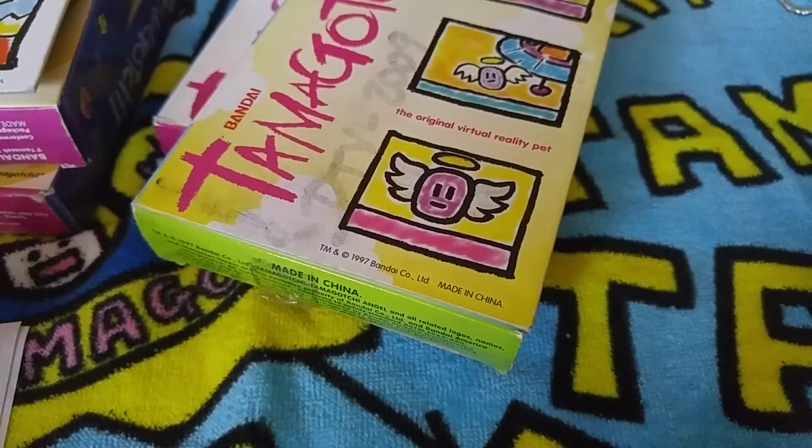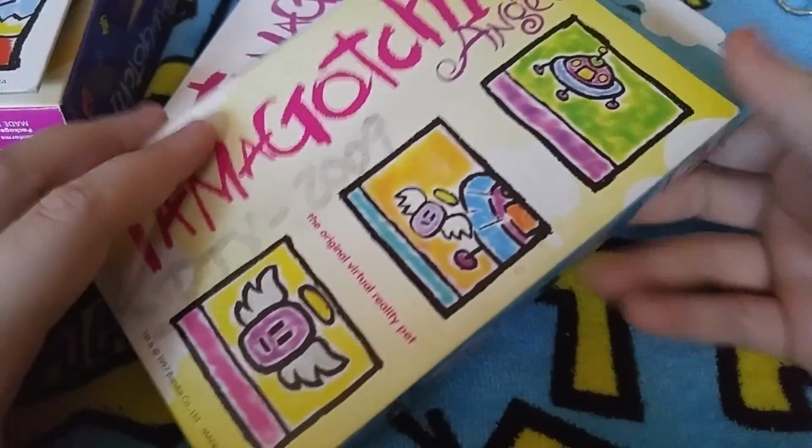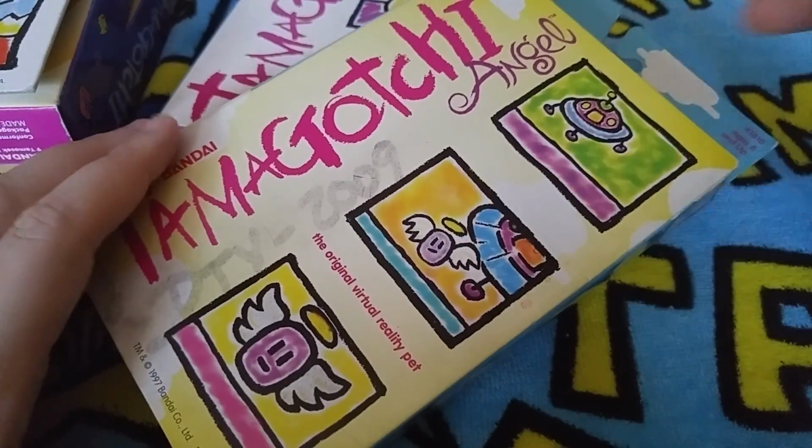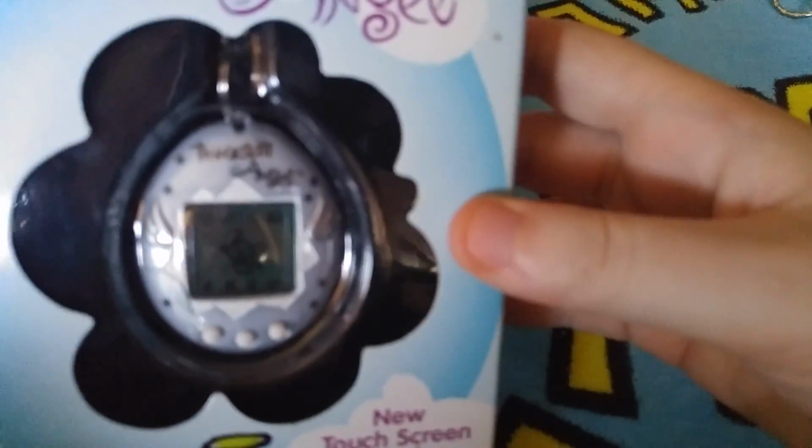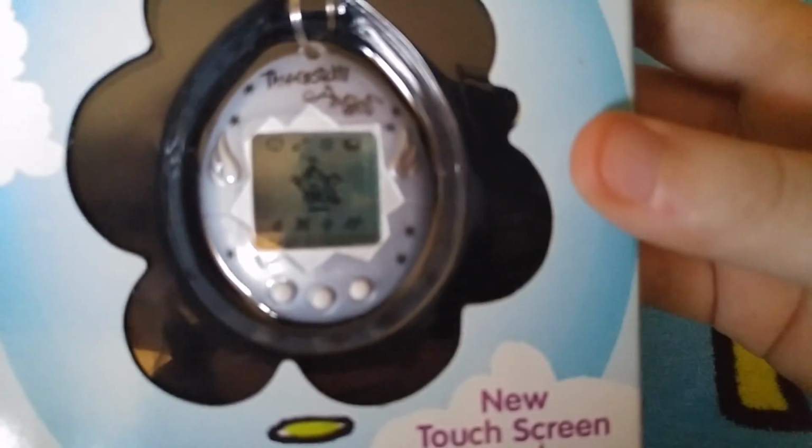Then I've got the Angel. Like I said, it was one of my personal favorites as a kid. I had to rebuy it, that's why it's got the ugly writing on it. See, it's got a pearly finish with the wings on the sides.